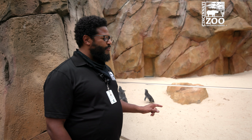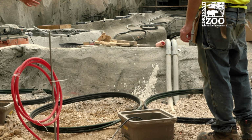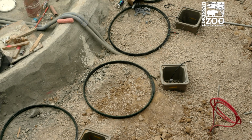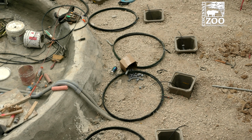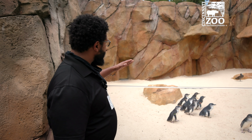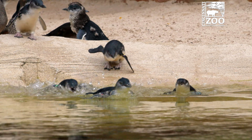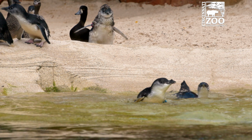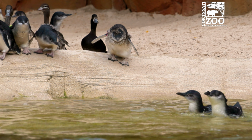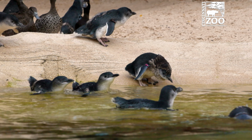Also, one of the really cool things about this habitat is we have radio frequency identification antenna all throughout the habitat that reads where they are. So we can tell how the animals are interacting with this space when they're going in and out of doorways, when they're entering or exiting the pool, how much time they spend swimming. This is unique as far as any penguin area in the world. And that's really, really exciting.